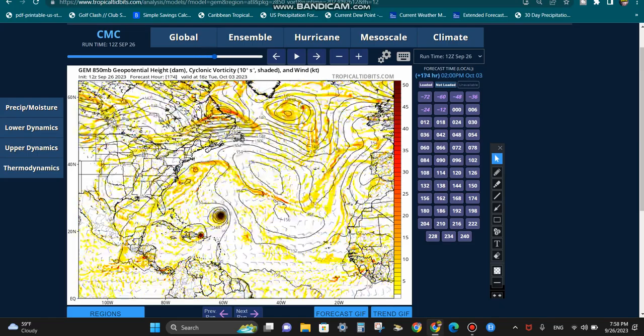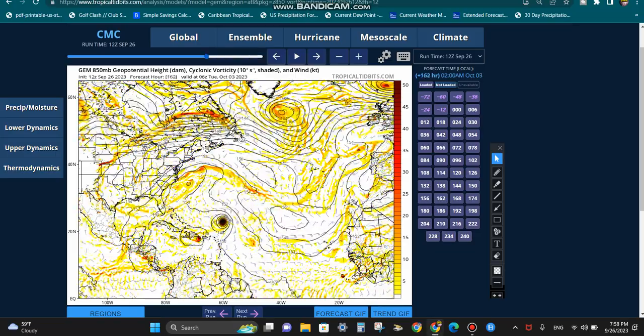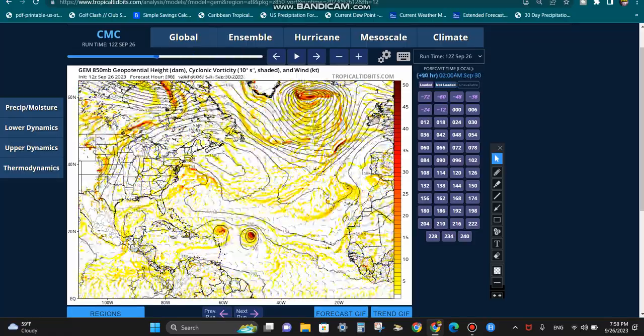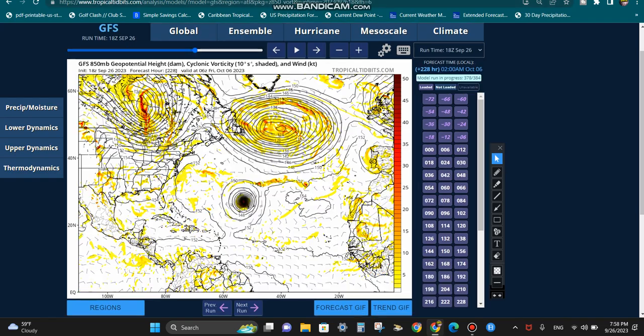Interestingly, with the Canadian model, Philippe actually doesn't quite die. It actually kind of spawns back in, and then look at that, it follows 91L again. It's almost like they're so close together that you pretty much just have to follow each other because they're on the same steering pattern. So it's like 91L follows Philippe, Philippe says, all right, you can go first, and then Philippe follows 91L. An interesting thing picked up on the Canadian model.